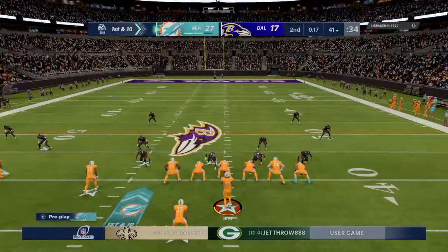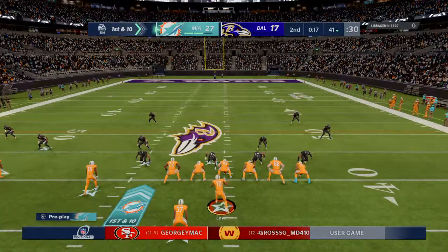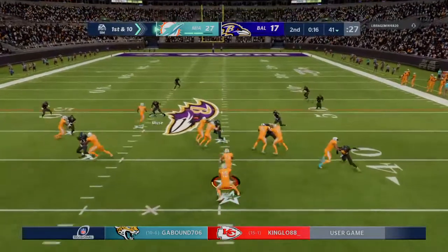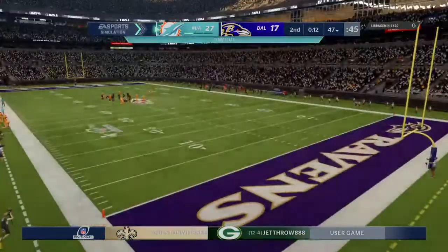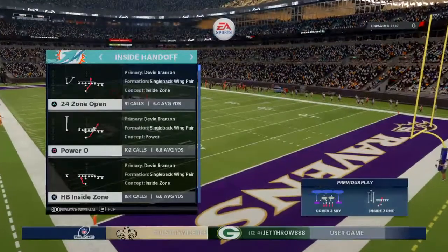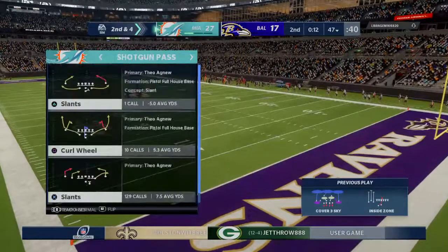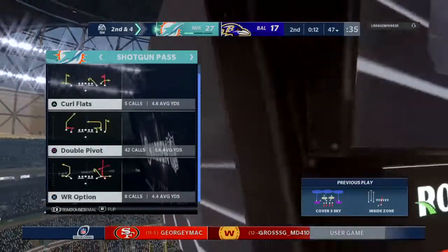One play has him up past the 40 already, and another 1st and 10. From the shotgun now, here's an inside give. It's a 6-yard gain on the ground, and that'll make it 2nd and 4. Now another timeout called for by the offense as they'll stop the clock with 12 seconds to go in this first half.